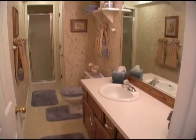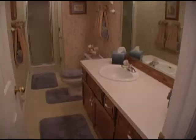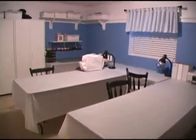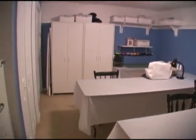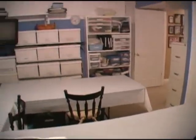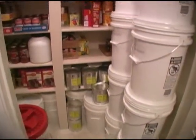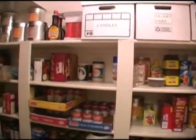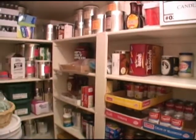This fourth bathroom has an oversized vanity, linen closet, and oversized shower. The seventh bedroom is 14 by 13 and is currently used as a craft room. There's a large closet and decorative trim woodwork. The home includes a Culligan water softener and new 50-gallon water heater. The food storage room has lots of shelving.